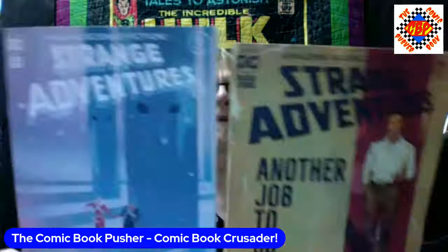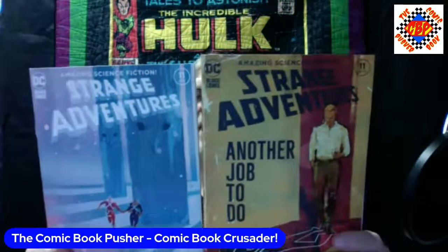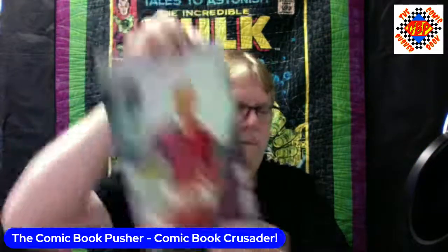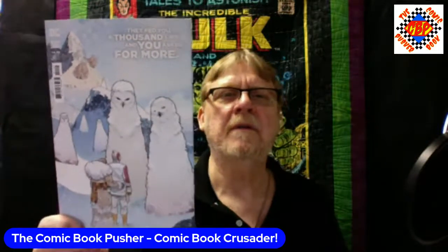Strange Adventures, number 11. Two different covers there. Now, I like these back covers. Look at this back cover. To save me, you killed me. And then this one. They fed you 1,000 lies, and you asked for more. Interesting.